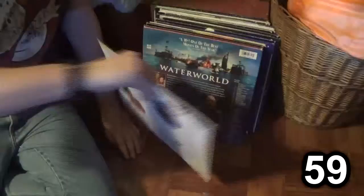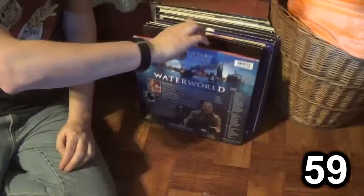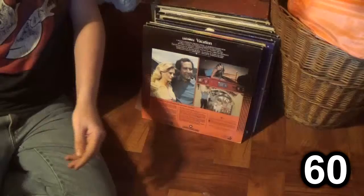Of course, one you don't need to introduce, European Vacation. The not-so-good part 4 to the Vacation movies, Vegas Vacation. This is the first one in the series that did not have the National Lampoon moniker on it. Another one I've already had, Waterworld. People hate it, but I enjoyed it. It's a fun little action flick.